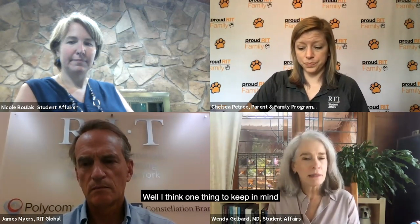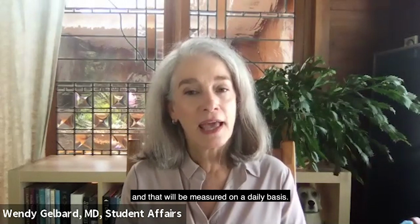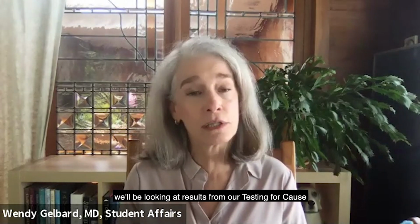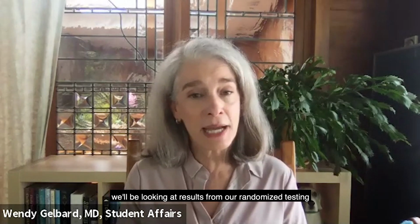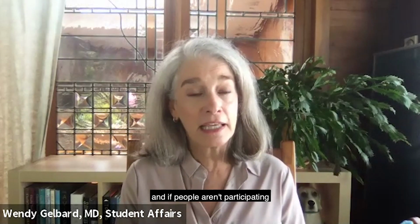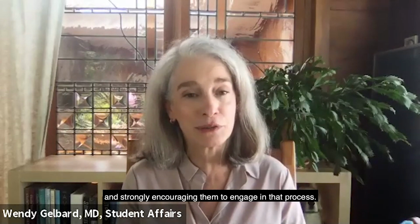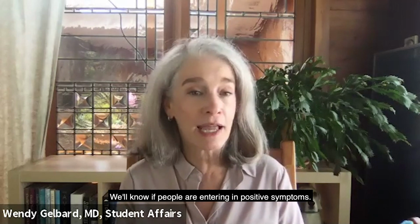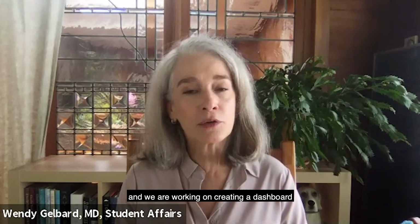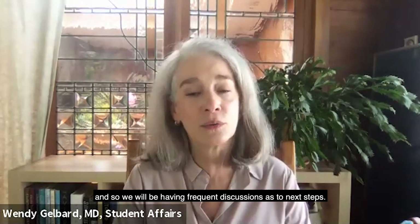Well, I think one thing to keep in mind is that it's not a light switch. So things aren't going to go bad overnight. We'll have indication of trends, and that will be measured on a daily basis. We'll be looking at wastewater management. We'll be looking at results from our testing for cause and from our randomized testing. We'll have an idea as to what the participation is in the daily health screen. And if people aren't participating, we will be reaching out to them, because that is a requirement, and strongly encouraging them to engage in that process. We'll know if people are entering positive symptoms. So we'll have a lot of information, and we are working on creating a dashboard into which all of this information is fed. And so we will be having frequent discussions as to next steps.